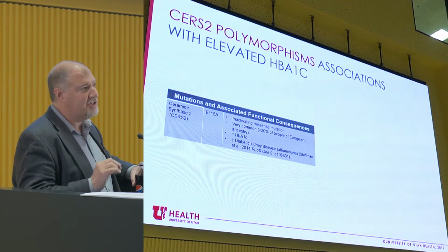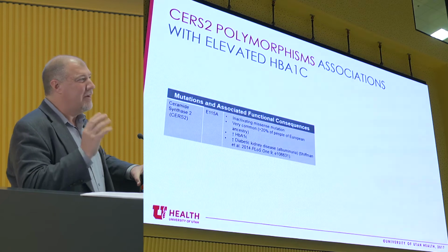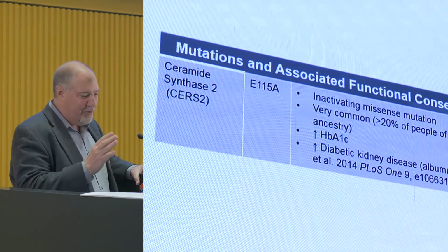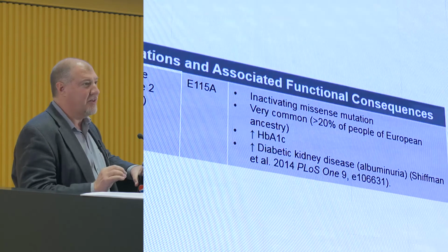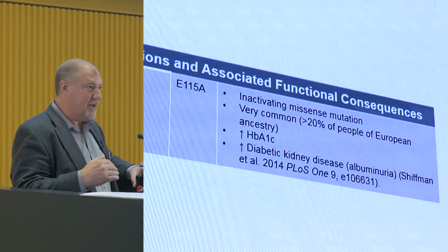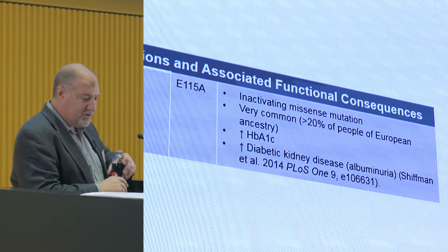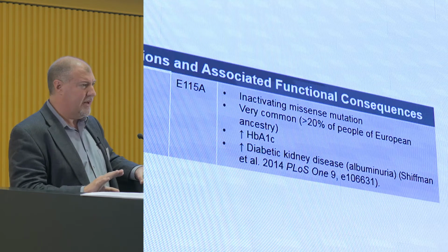As a matter of fact, there's a very common SNP in Northern Europeans. 1 in 4 people, or 1 in 5 people of Northern European descent, about 19% of Finnish people have a mutation in ceramide synthase 2. We think this is an inactivating mutation, and people with one copy of this variant have increased HbA1c and increased diabetic kidney disease. And we're trying to do the profiles now to relate the SNP to the ceramide profiles. And those are just the numbers in the population, about 20%. It's quite variable. It's actually very low in Asians, for example.